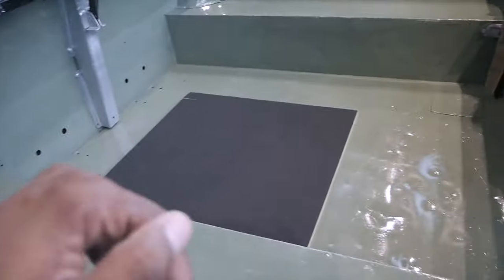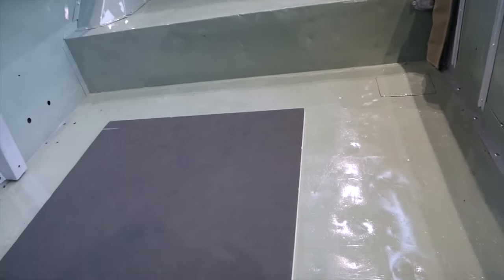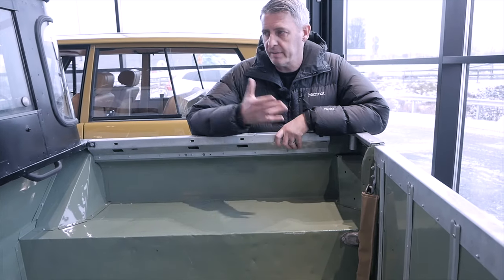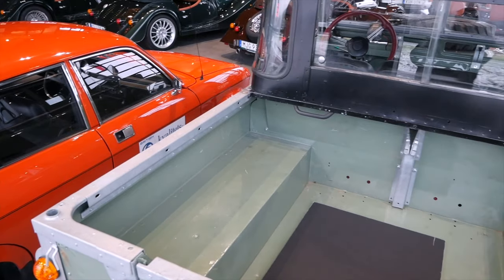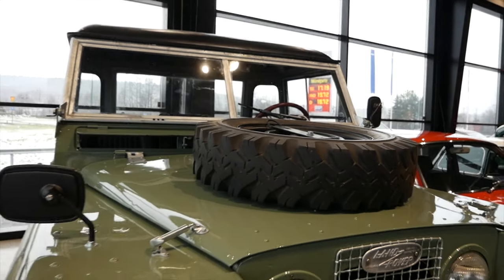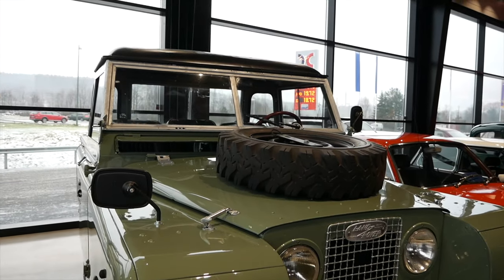This is a bit unusual, though, having this little back piece. Oh, but it's a pickup. You could have the one with the box on the top as well, or you could have the back seats. This is a short wheelbase. So it's just a farmer's friend.